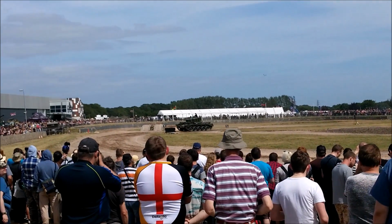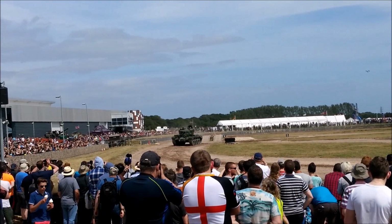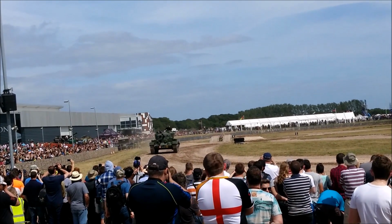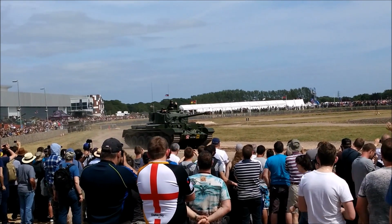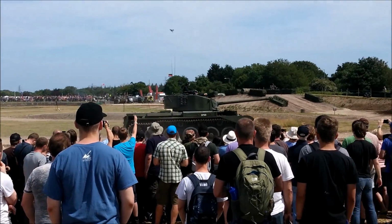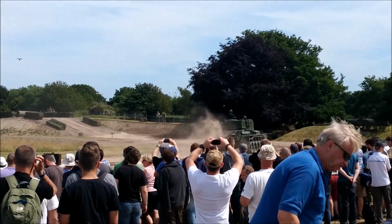It takes a 5-man crew. It's 3 men in the turret and 2 in the front of the hull, and it's armed with a 77mm gun, which was itself a cut-down version of the old 17-pounder. Quite an effective all-round deal. It's really too late to see much more service, and after the war, rapidly eclipsed by the Centurion, which is even better.